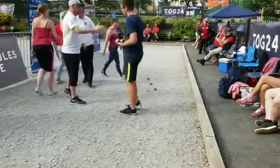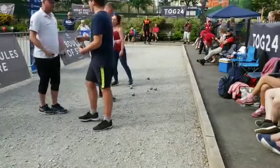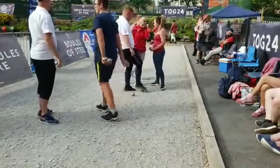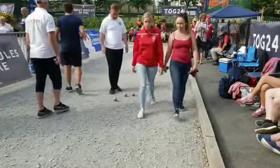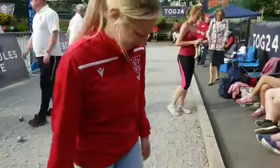Great match. Some really exciting play in some of those ends. Some fantastic shooting. Some great pointing. Shame for the girls. They bettered last year's result. They won the bronze final last year. Made it to the gold semi-finals this year with even more teams.